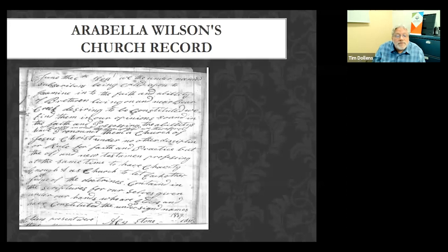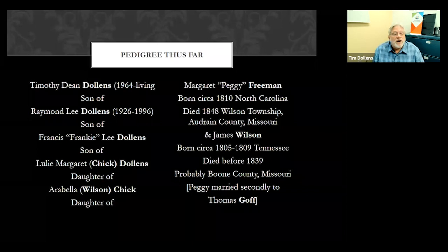So let's go to the pedigree so far. We've got me and then my father, Raymond, then his father, Francis, and then Frank is the son of Lulu Margaret Chick. And she's the daughter of Arabella Wilson Chick. And then Arabella is the daughter of Margaret, or Peggy, and we've got her birth date and birthplace. And then we've got James Wilson.